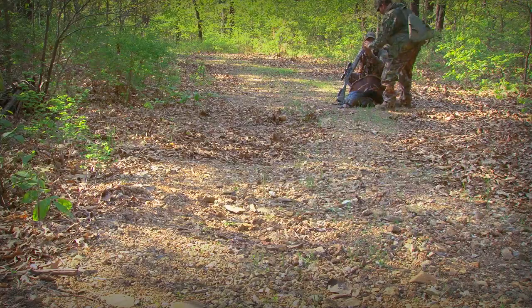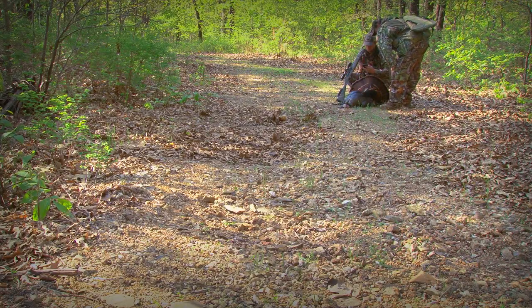Adam obviously made a great shot on this bird, but the true success was Adam and Seth not getting discouraged, reading the turkey's behavior, and adjusting their hunting strategy accordingly.